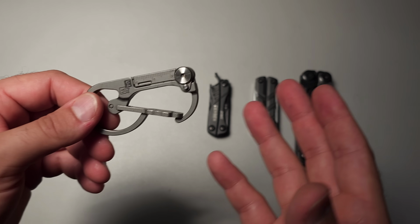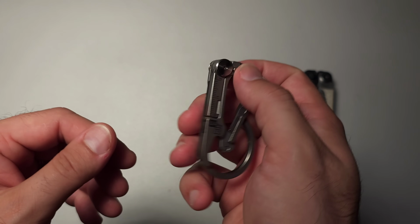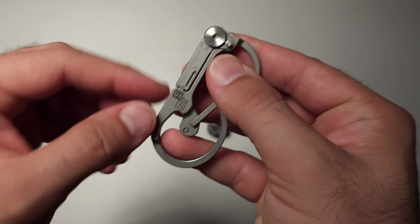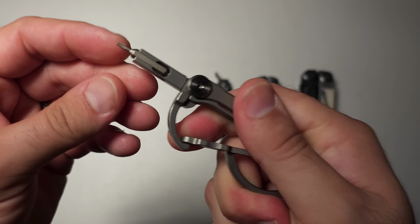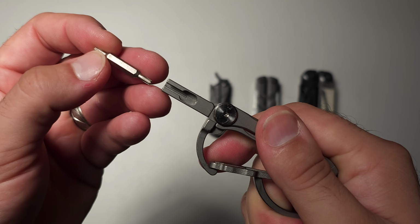This thing is just always on me and it's super convenient. And on top of it, it also has this component right here, which is a locking bit driver. Yeah, a locking screwdriver that's built in as well.